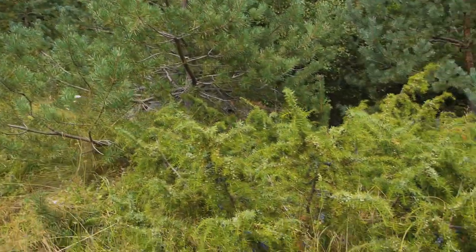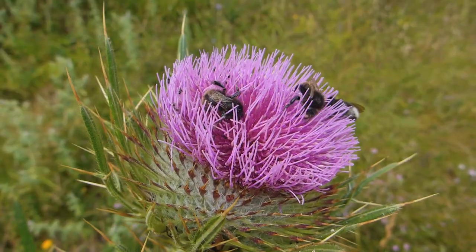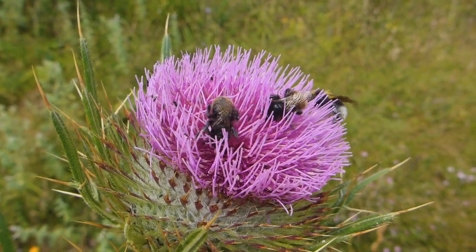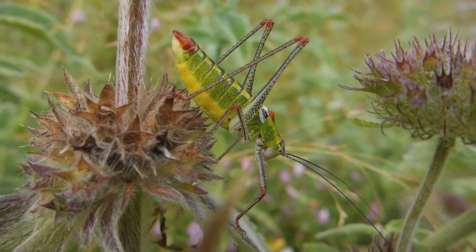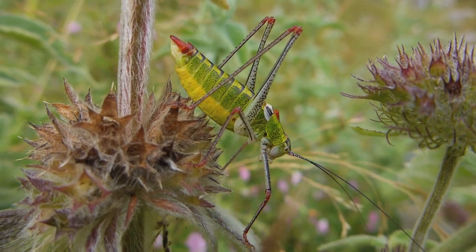The juniper berries on here, full of berries. It's very nice. That's the wildlife.